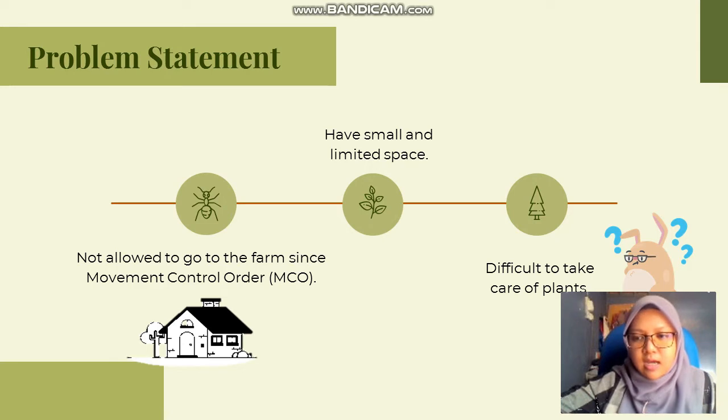Second, some users have small and limited space and have difficulty taking care of plants. So by using this system, it can help them to monitor the suitable nutrient solution that depends on their plant.